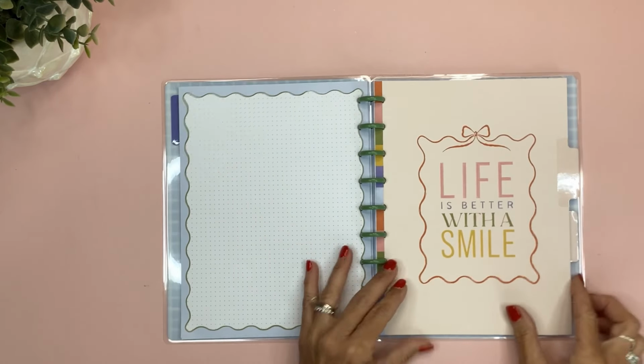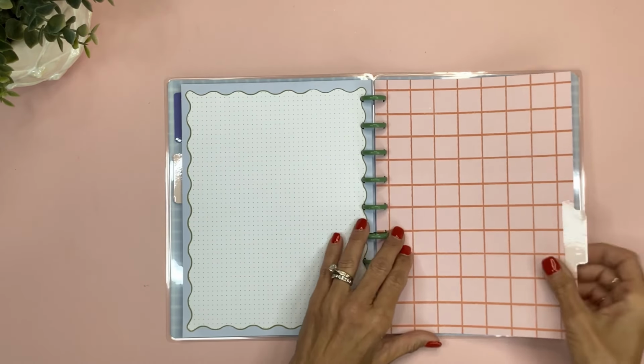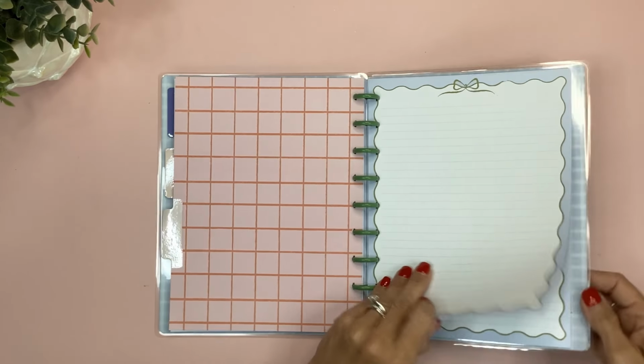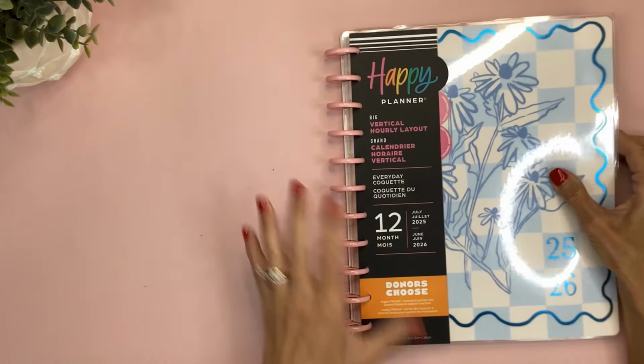So the next divider says life is better with a smile. We've got the apples on the back. The next divider is this pink and red kind of crosshatch, and it's the same on the back. And then there are 20 sheets in that divider, and that's the inside and the outside of the back. Love that. Let's go to the big items I received.